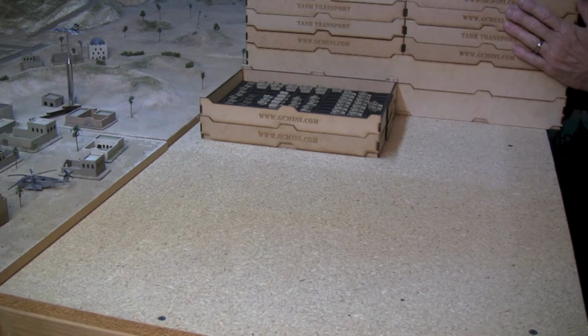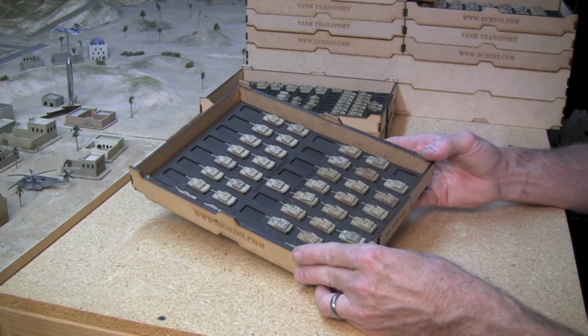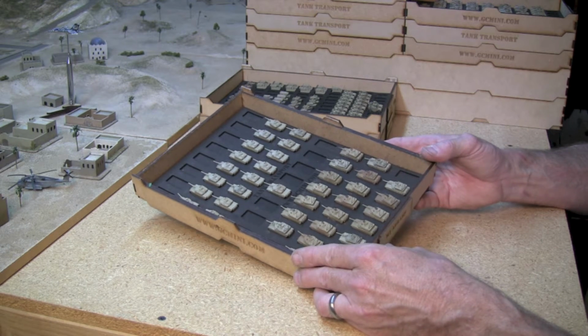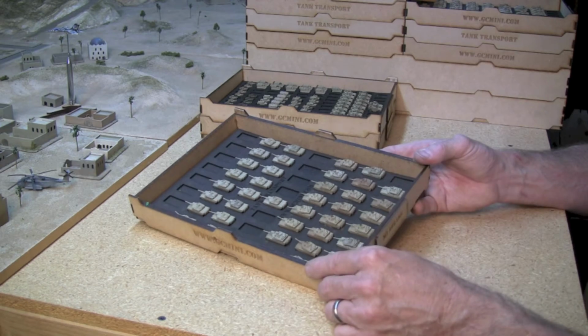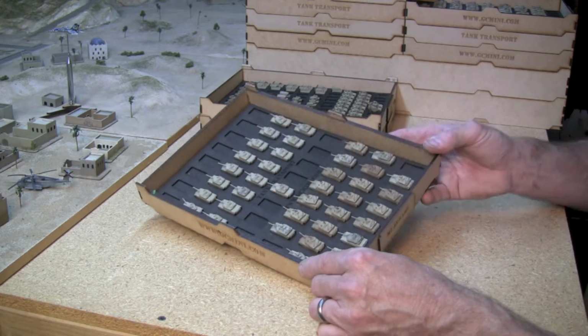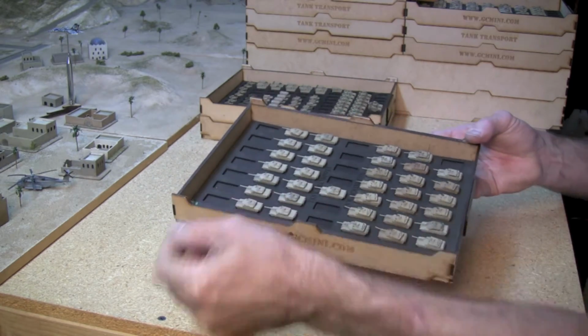Next one up, these are just some random M1 Abrams. Some M1A1s, M1s, older ones that I haven't attached to any particular units. As you'll see in a minute, I've got some carriers, some tank transports here that have them as units, and these are not part of any units. So they're just kind of spare M1s, various levels of detail.